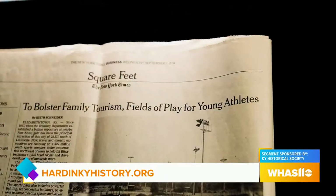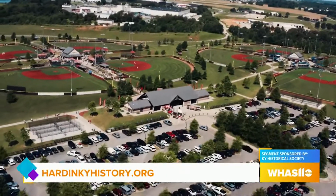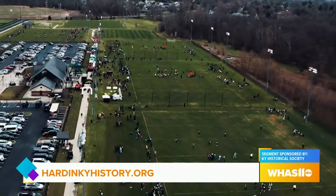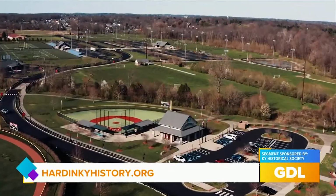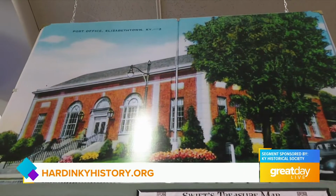We have a sports park here that cost $30 million. Thousands of people come in during the course of the year from all over the United States to visit our sports park. So when they come into town, a lot of them come down here. Then we have a lot of people here locally who have never been here, and when they finally get here, they say, well, I didn't know you had all this in here. So it's a shock to them, and they appreciate it as well once they get here.